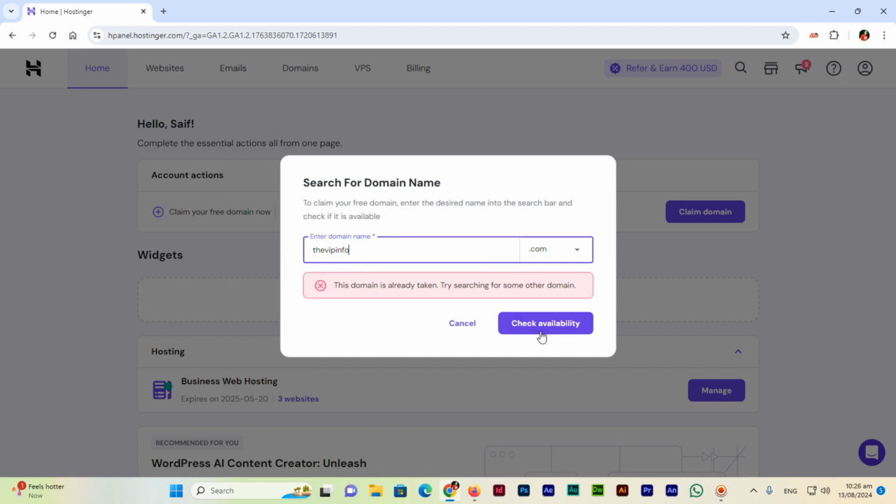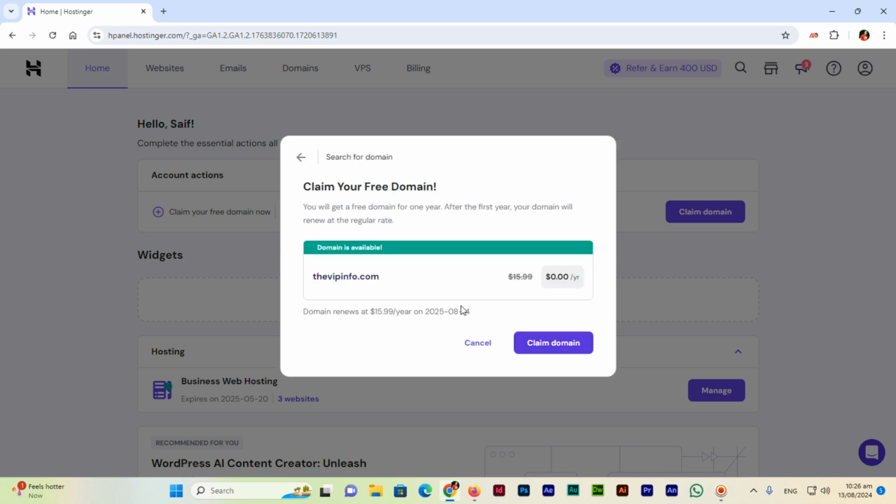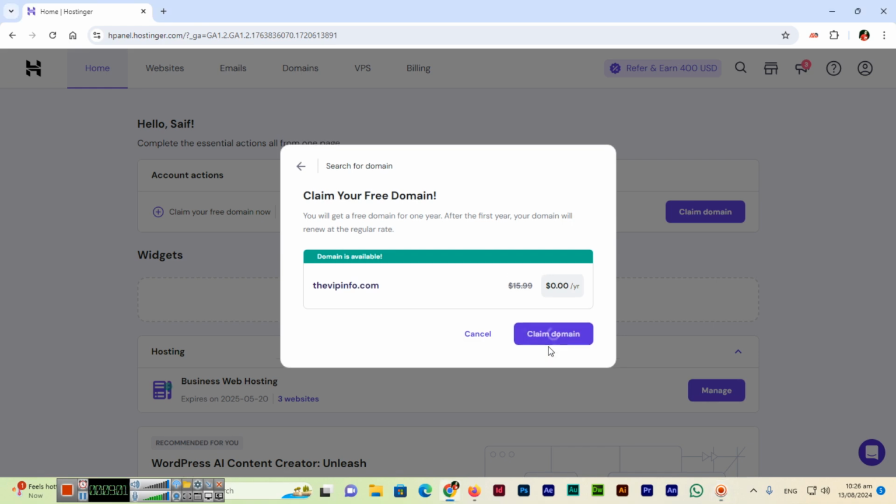So for vipinfo, if we check the availability, you can see the domain is available. Okay, and usually it's $15.99 per year, annually, but here it's 0.00 per year. So we will claim the domain from here.